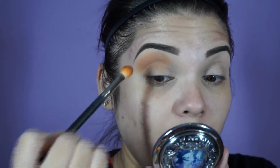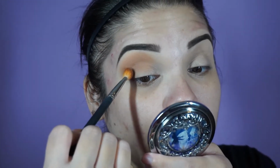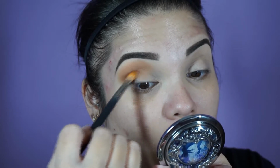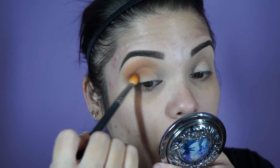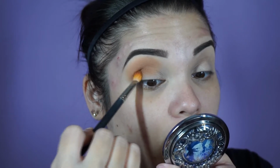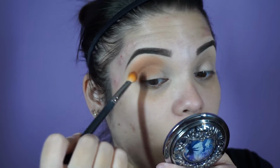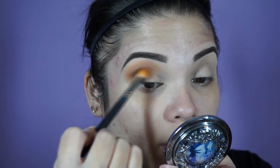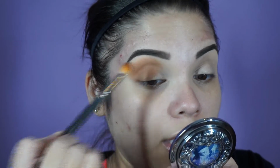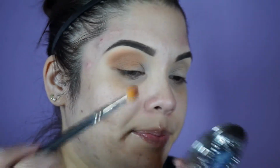Okay, now that we have that other color down, I'm going to go with one of the shades that's deeper, just to smoke out or darken up the crease. And that one I'm going to try to stay as close as I can to this outer corner and lower. Excuse my puppy, I think somebody's here.